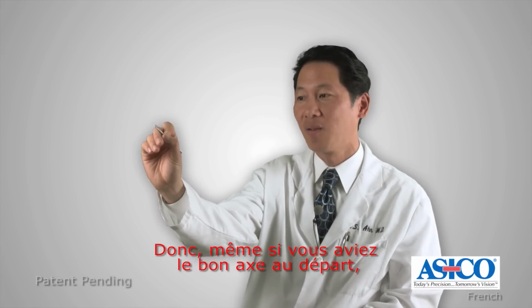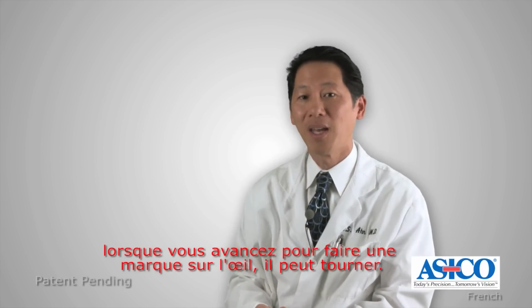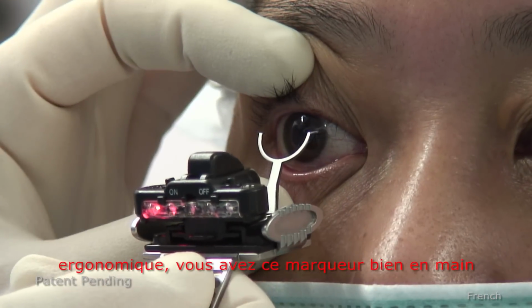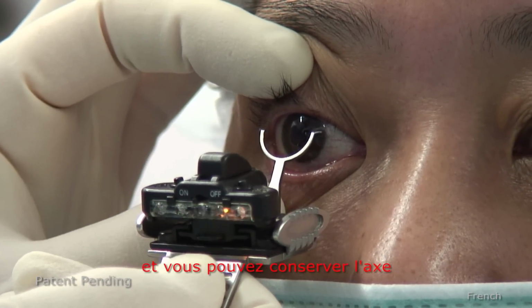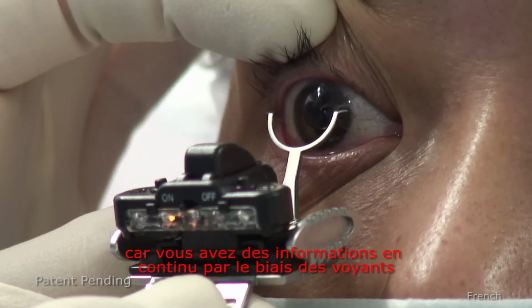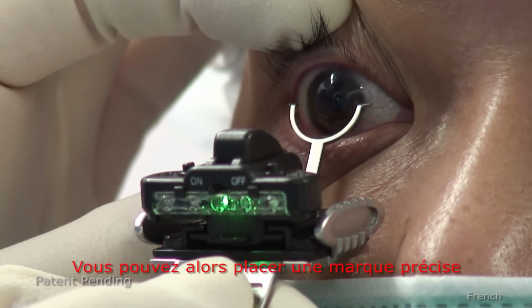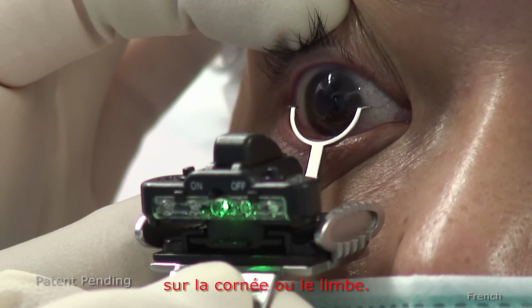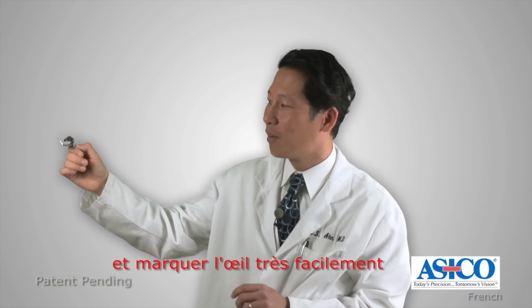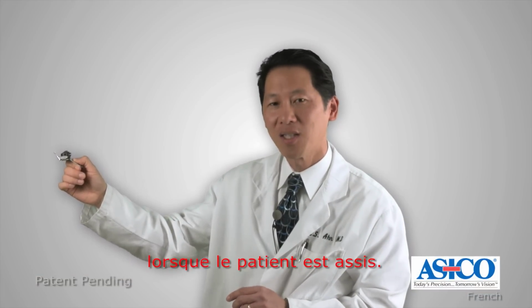So even if you had the right axis initially, as you're going forward to mark the eye, it may actually rotate. With this flat handle, this ergonomic design fits nicely in your hand, and it allows you to stay right on that axis as you have continuous feedback from the lights and from the sound of the device, thereby allowing you to place an accurate mark on the cornea or on the limbus. By having that, you can go ahead and mark the eye fairly easily in the preoperative holding area while the patient is sitting up.